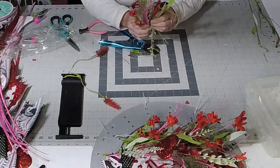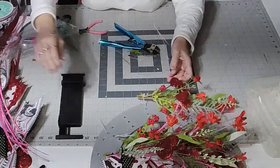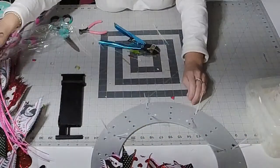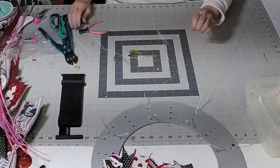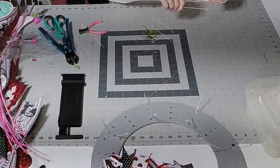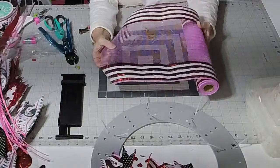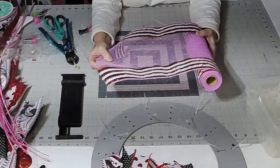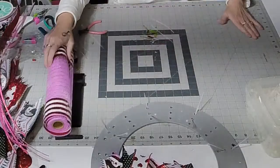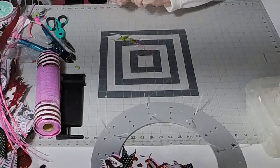Slide that in. I don't want to waste anything. These I'll use after. Okay, so that is our picks done. And then the last thing we have to do is our mesh. Just cut our mesh. I'm going to use the whole roll of mesh. What I'm using is this new extra large border stripe mesh. So it's pink and then the red and white. So we're going to use 16 pieces.